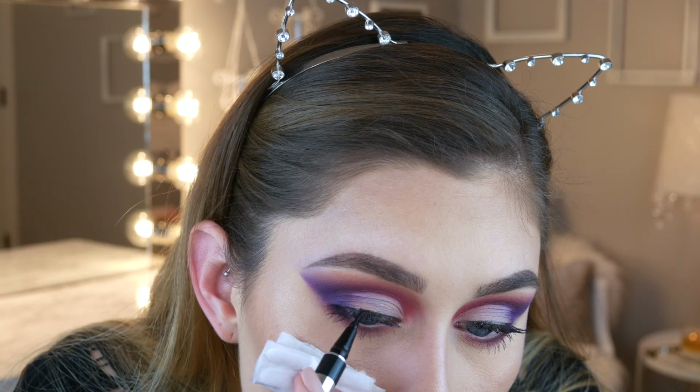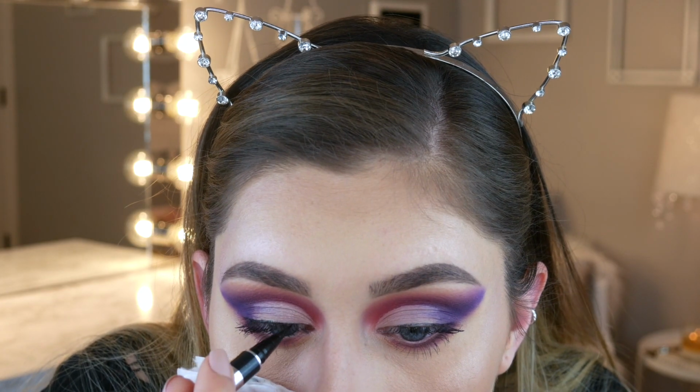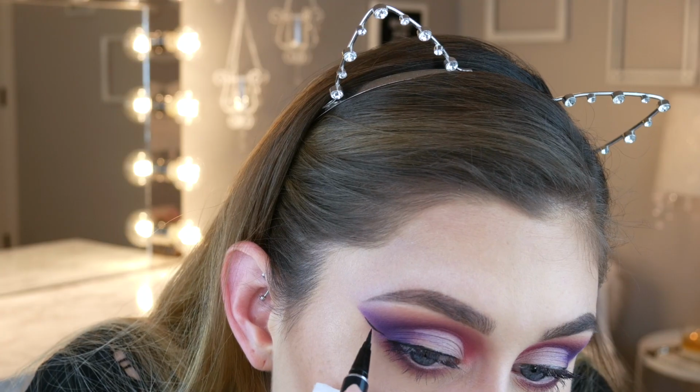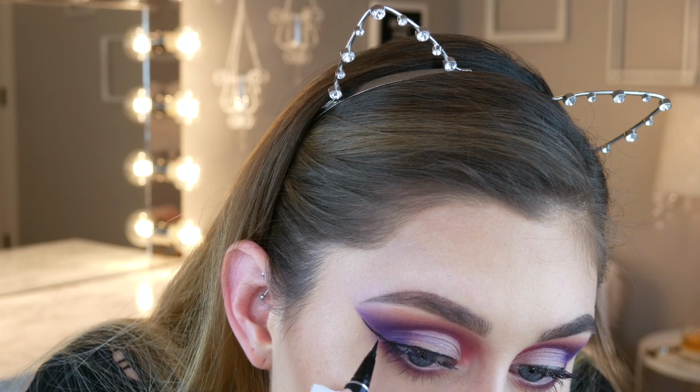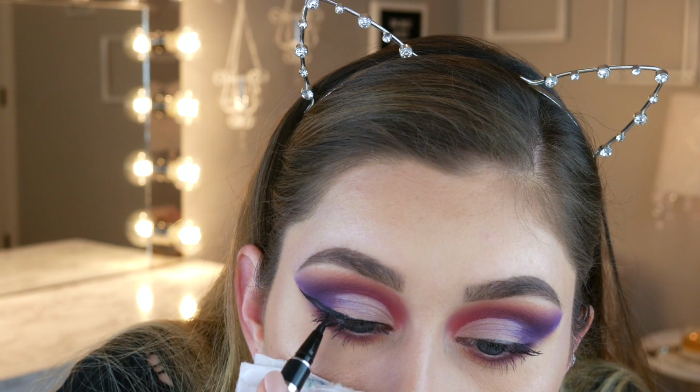Going back to that Physicians Formula liquid liner, we are going to do a massive winged liner. So we're taking this just under that purple shade, kind of following along the line that we created with that purple eyeshadow, and then filling that in.